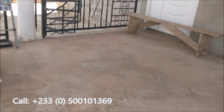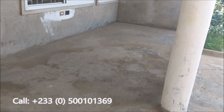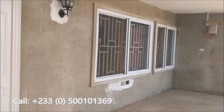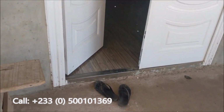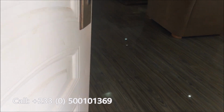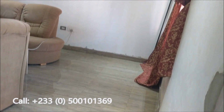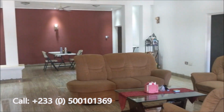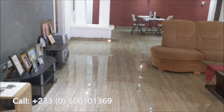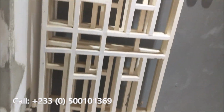This is the main entrance. The house still needs some work to be done, like the tiling for this area is not done yet. As you can see, the wall is not painted yet, and all the hallways and the rooms don't have tile yet, so you should consider that, but everything else is good to go. So when you enter the main entrance, you have your hall, very nice one here, and that is the dining. So this is the main entrance. That's a security door, and the woman, you can't be too security cautious.